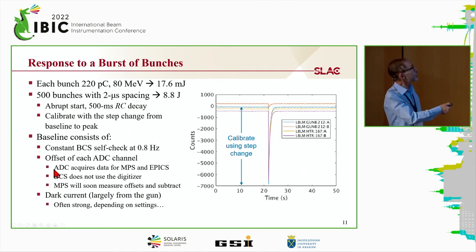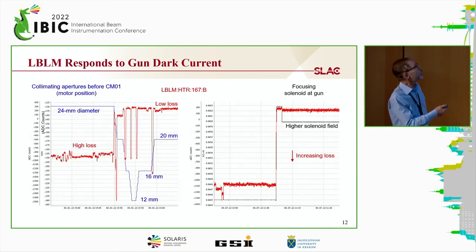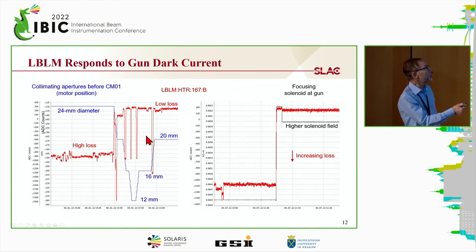And you also see a dark current that comes largely from the gun. I'll talk a little bit about that because it depends on the setting. So here, for example, we have collimating apertures that are before the cryo module. And you can see, depending on the size of the aperture, 24 millimeters, you get a lot of loss. And loss goes downward. It's a photomultiplier tube. It's a negative going signal. And at the 20 millimeter aperture, much less loss, and even less with these others. And you can see changing between apertures, you can get big spikes in loss.